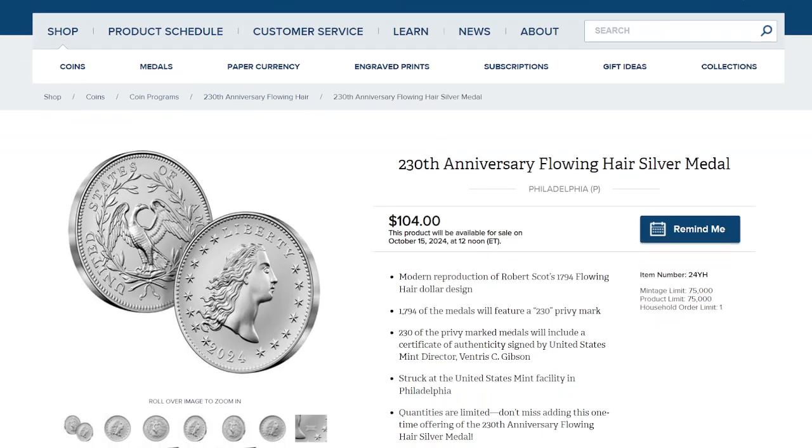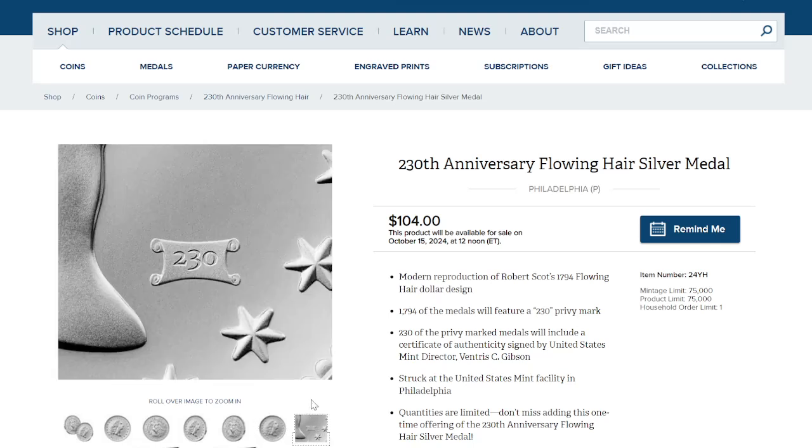Modern reproduction of Robert Scott's 1794 flowing hair dollar design. And as you can see here, it has all of the features, looks like it's going to be a matte finish. And obviously the size of this thing, we'll look at the specifications in a moment, but 1,794 of them will feature the 230 privy mark. And that is what this looks like here. This is something that they did a while ago and posted on their website, and people were wondering, will all of these medals have this? But no, 1,794 of them.